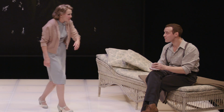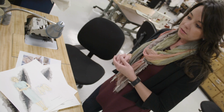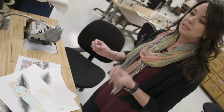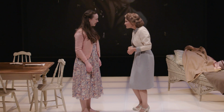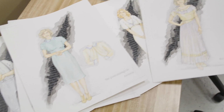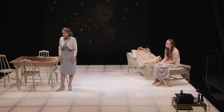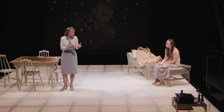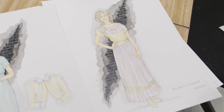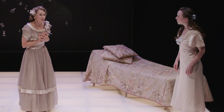For Amanda's overall look, we wanted something that showed the simplicity of the style of the 30s, a little bit dated because they're not a wealthy family. So we picked a silhouette that was simple enough to be a day dress. We came up with this suit jacket that tied the outfit together and took it another level up without diminishing the demure quality of what we'd come up with before. And then her formal dress, which is a reincarnation of her debutante days in the Old South.